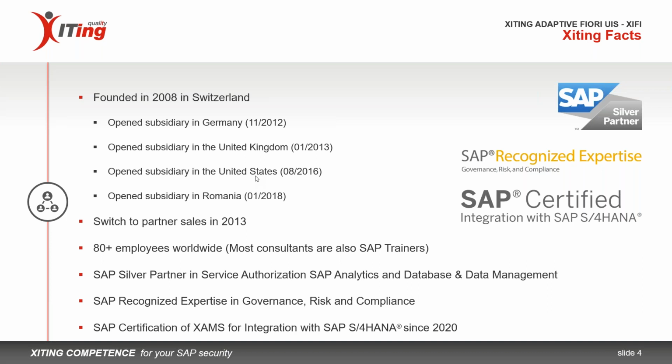So we are the silver partner in the service authorizations and SAP analytics and database and management. We have the recognized expertise certificate for governance, risk, and compliance. And our newest certification is the XAMS for integration of the SAP S/4HANA.